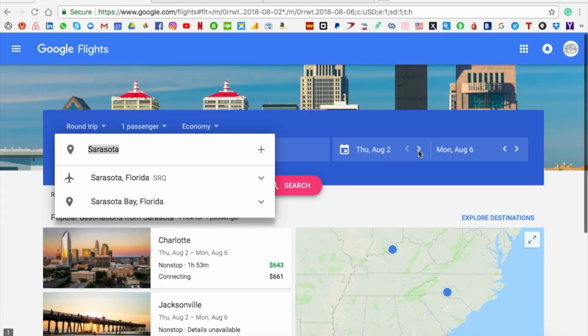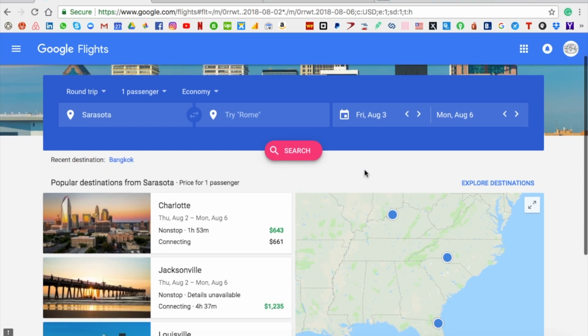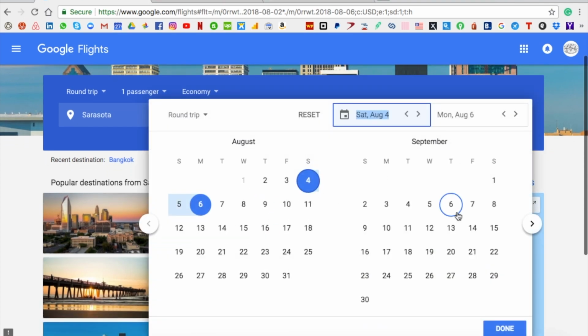Okay, so as I said, the first thing you've got to check out is your dates. I'm here at Google Flights. I found this to be the best website to start off your search. So pick your day. For example, I'm going to do a repeat of the actual trip that I'm going to be taking to Southeast Asia in September.